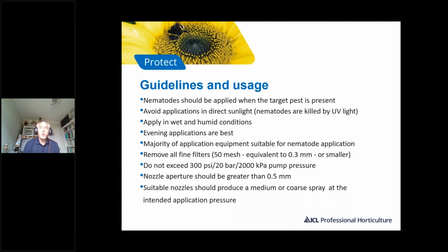The majority of equipment is suitable for applying nematodes, whether it's spray tanks or whatever, but it's important that they're clean, particularly if you've been using pesticides. So it's important to use a tank cleaner to make sure they're clean before you start. Also, check them over and remove any fine filters that may be there below 50 microns, and look at the pressure. You don't want to be going above 20 bar, 300 psi, because you will damage the nematodes. And just ensure that the aperture of the nozzles you have is greater than 0.5 millimeters. If you use a medium or coarse spray nozzle, this should be fine.